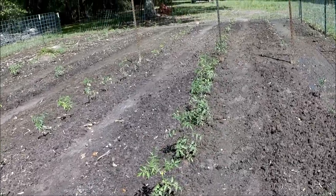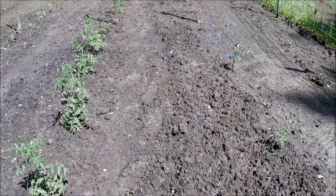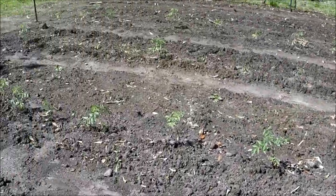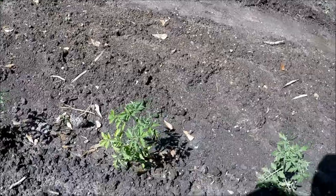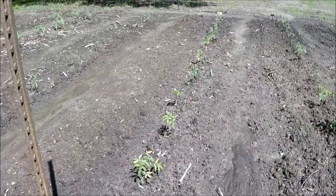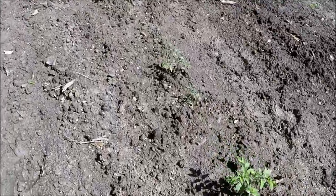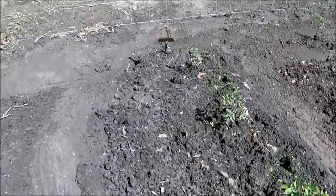So, looking good. The tomatoes that were shocked or stunted are starting to come back and make their rise up. Most of these are doing really well. They almost all got flowers on them somewhere, somehow or another. I probably need to get some calcium nitrate down on them because they're starting to form tomatoes already. I didn't expect that this early. Yep, tomatoes already.